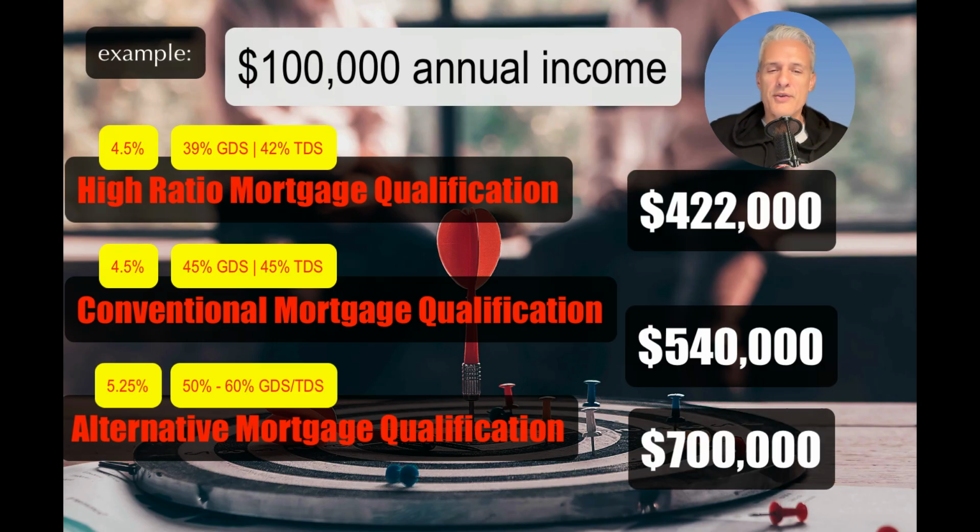So in all 3 scenarios we're looking at, the same income, the same person. The difference comes down entirely to which ratios and rules apply. And just to be clear, all these numbers are based on the mortgage stress test, which requires qualifying at the higher of your contract rate plus 2% or 5.25%, whichever is greater. And as I mentioned, for the scenarios above, I use stress tested rates of 4.5% for the high ratio and conventional scenarios and 5.25% for the alternative lender scenario.